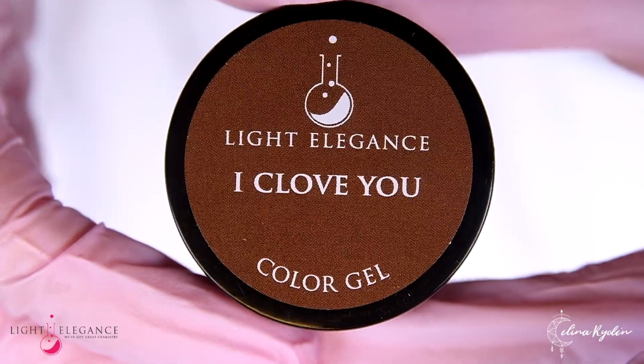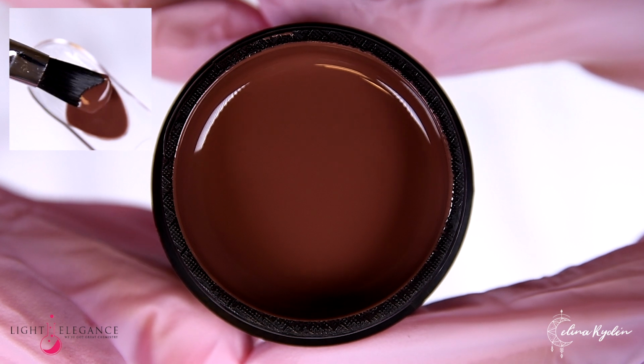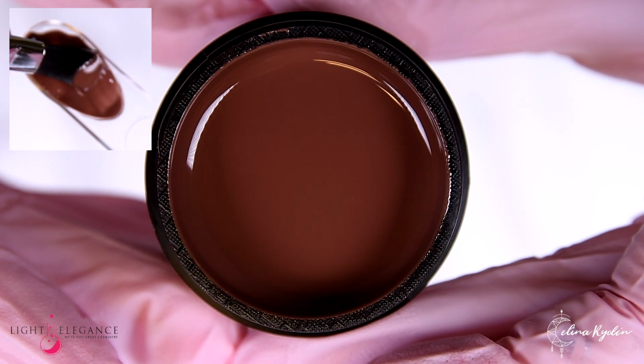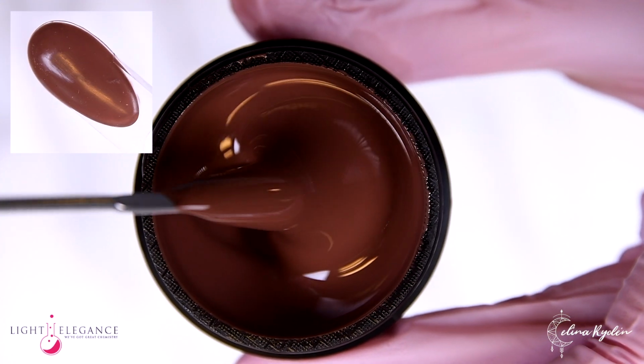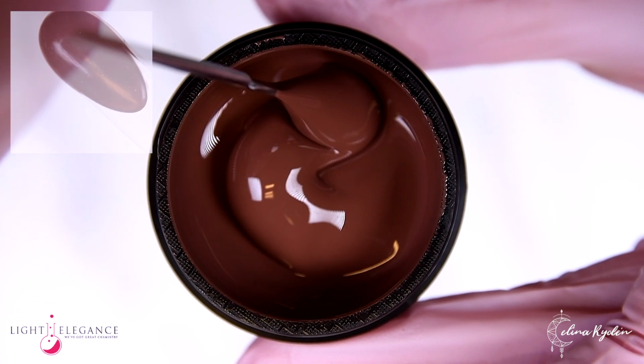For all you hot chocolate lovers out there, Clove is a must. Like melted milk chocolate in a pot to put on your nails. You can't ask for anything better than that. A medium creamy brown with a high level of coziness.